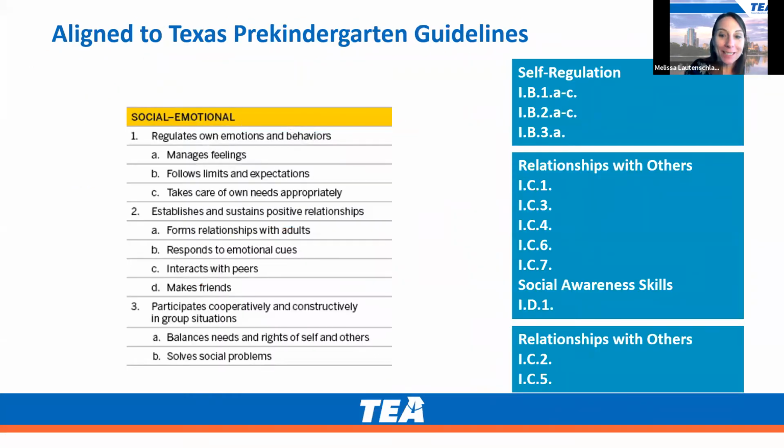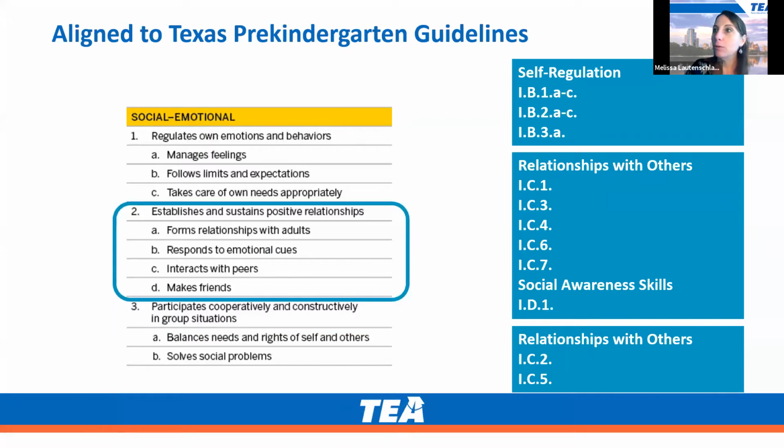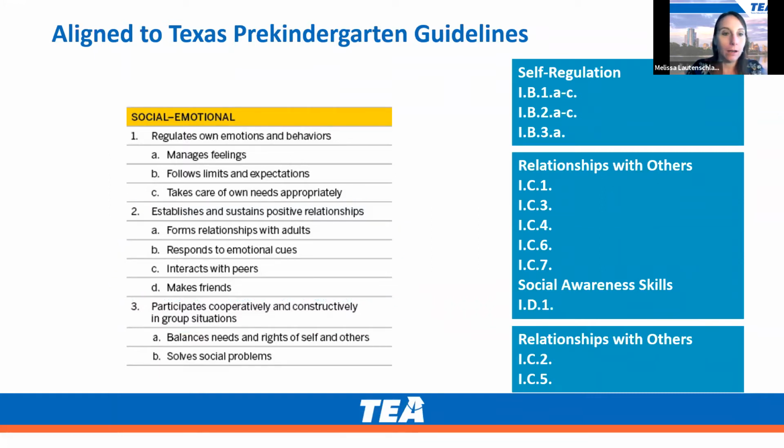There is 100% alignment to the TPGs and shared research basis. So I was just giving an example here of where you can see the social emotional domain and really looking at where students are and helping to support with specific instructions that support the growth for students. Just moving in a little bit, looking at some of the domains and understanding a little bit more of how these objectives are aligning to the pre-kindergarten guidelines.